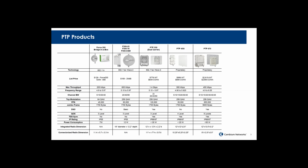Next, you have the PTP 450i, which is our proprietary solution. The integrated is $999 and the connectorized price is $899. This operates at 300 plus Mbps. It operates from the 4.9 to 5.9 band, and it has 5 to 40 megahertz channel bandwidth. And the last is our flagship PTP 670, which is also based on a proprietary solution. It has a top throughput of 450 Mbps, and channel bandwidth from 5 to 45. It's mainly used for security because of its high PPS rate and a lot of different applications.